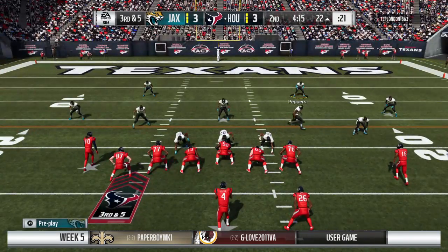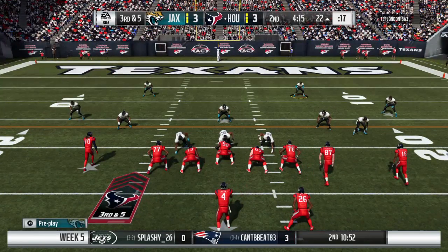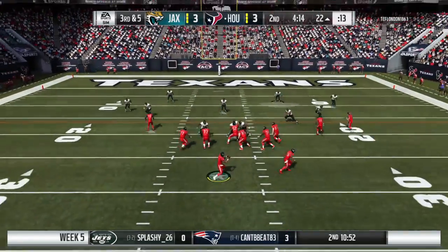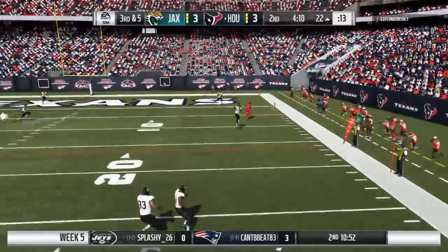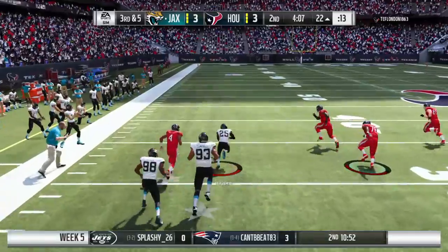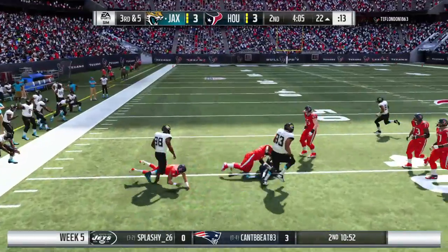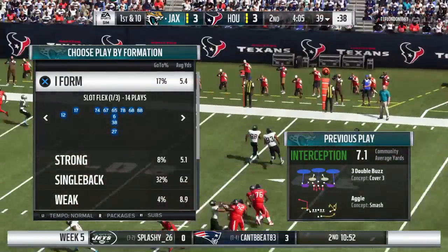Richmond. A shotgun snap for Watson. Escaping the pressure right. He rifles one that's intercepted. Picked off by the former first-round pick, DJ Hayden. And a great return as he's up close to the 40-yard line.